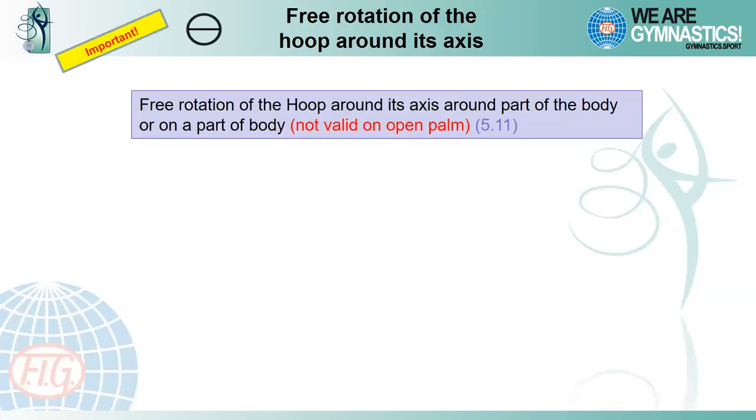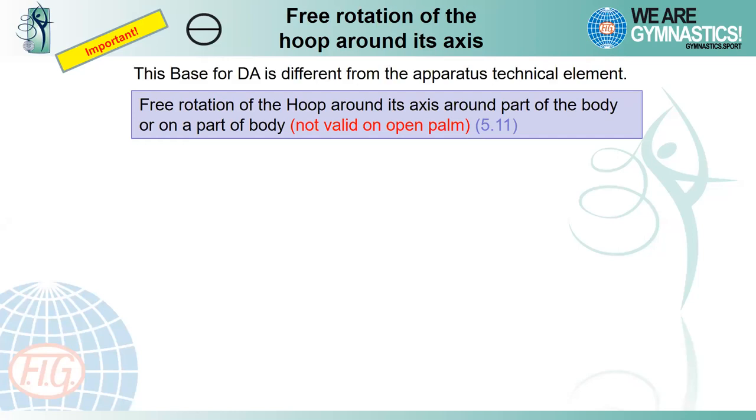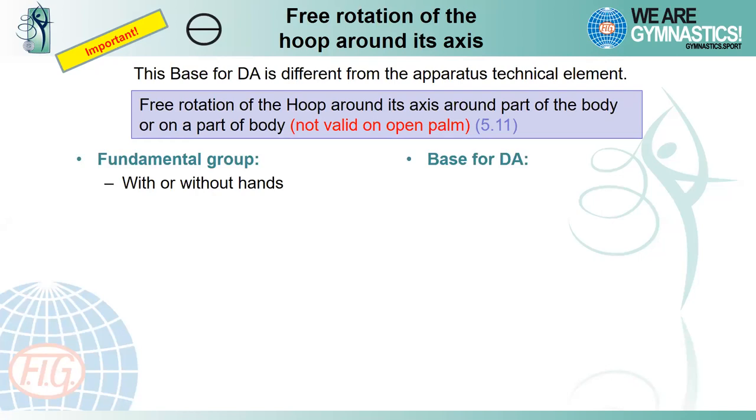Free rotations of the hoop around its axis. The free rotations of the hoop around its axis around part of the body or on a part of the body. Not valid on open palms. This is for DA. It is different from the apparatus technical element. Fundamental group with or without hands. Base for DA without hands, without the open palms.